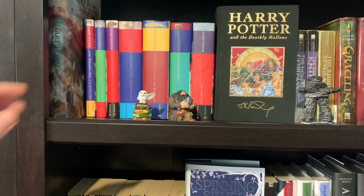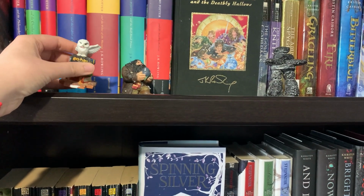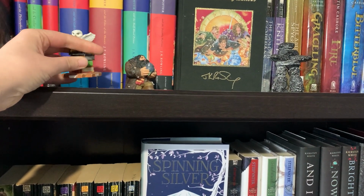These figurines are really old. I think they're pre-first Harry Potter movie.